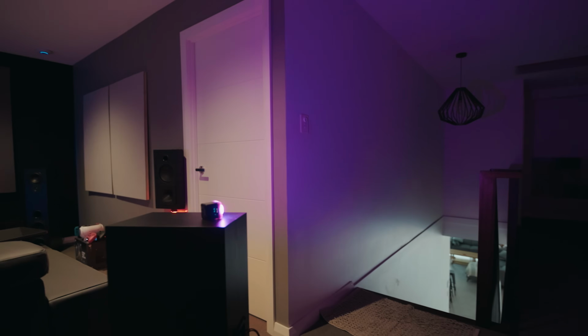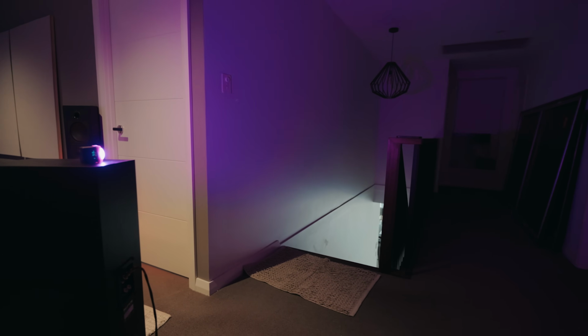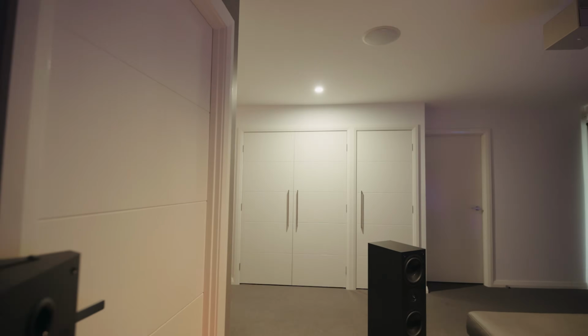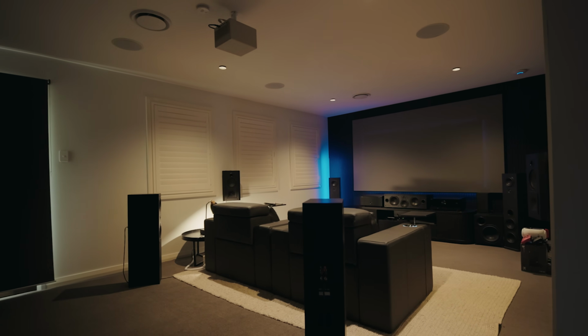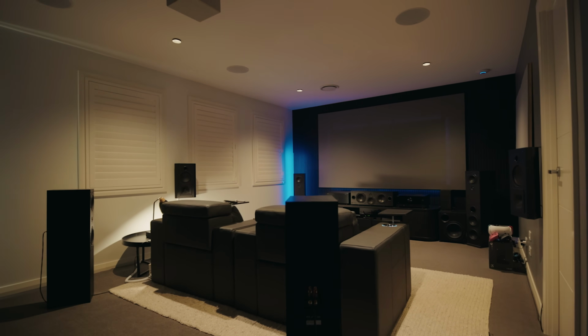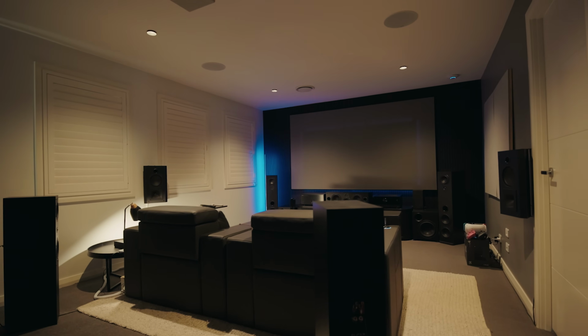It's not closed off on all sides and definitely has some problems to contend with, such as doorways in the locations where speakers should be, as well as not being able to do a huge amount to block the light coming in through the shutters. But I was able to work around these issues with the design of the speaker layout and choose speakers that would help me get a pretty awesome result when it comes to both the audio and visual.